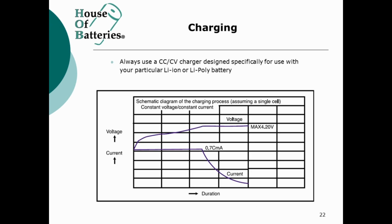Charging of lithium-ion cells and batteries is a pretty straightforward affair. There's an algorithm that starts with a constant current charge, and then once the cell or battery reaches a set peak voltage, it converts over to constant voltage and does a slow taper off of current until the charge finally terminates altogether. There are a couple of ways to increase the life, both the cycle life and calendar life of a lithium-ion battery. One way is to lower the peak voltage.